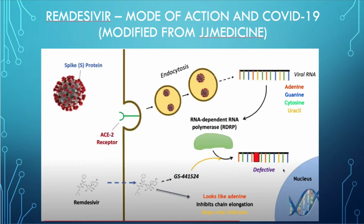This slide indicates how remdesivir functions to inhibit virus production. As we have seen in previous videos, the COVID-19 virus has a spike protein on its surface that allows it to enter the human cell by interacting with one of the cell's surface receptor proteins. In this case, the receptor is the ACE2 receptor. Upon engaging, the virus-receptor complex invaginates, meaning that the membrane bends in towards the intracellular material called the cytoplasm, forming a virus enclosed in a membrane vesicle. This process is called endocytosis.